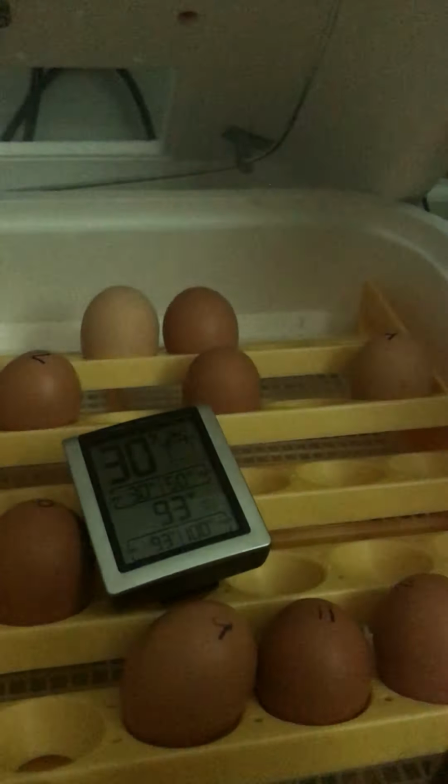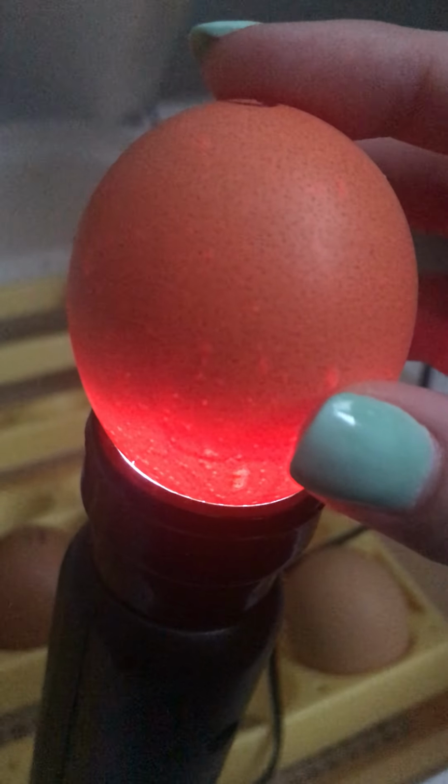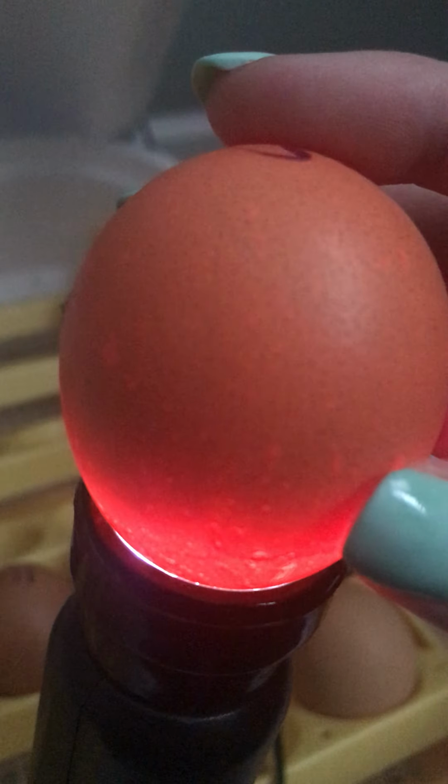Here's egg number 6. This one has a poo-poo on it. Do you notice again the darkness difference? Yeah, do you see that mass right there? Can you see it fluttering in there? Definitely movement in number 6. I'll need to wash my hands after getting that chicken poo-poo on me.